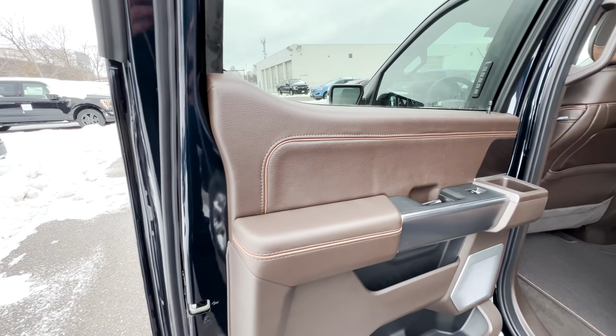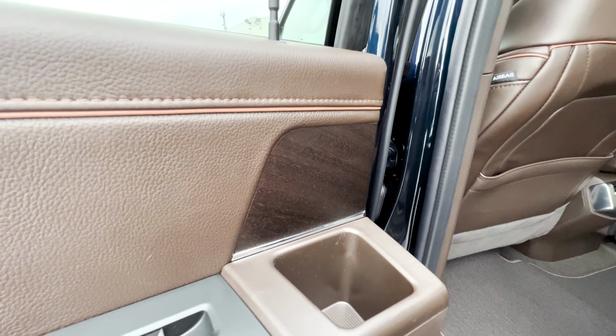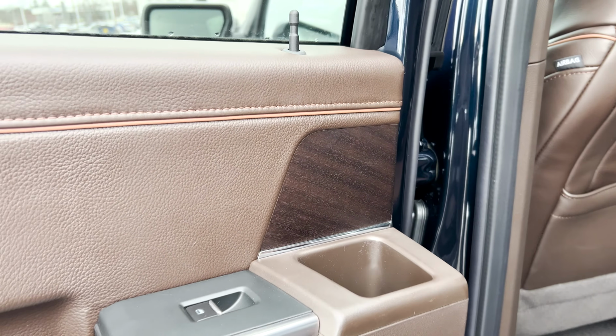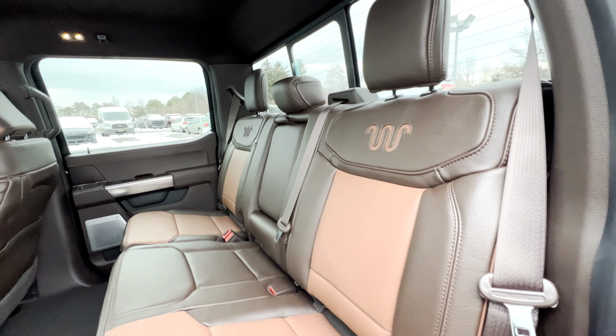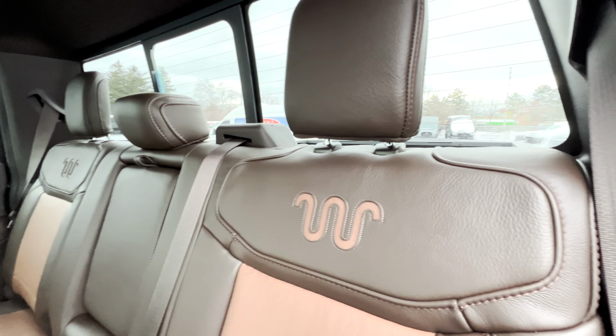And at the top is more brown, and you have this nice piping throughout the interior. And you've also got this nice looking wood trim, which you'll notice throughout the interior as well. As for the rear seats, they're in this nice two-tone color, which makes the interior pop, and the seats also have the King Ranch symbol stitched into them. Plus the rear seats also come heated, which is a nice benefit.